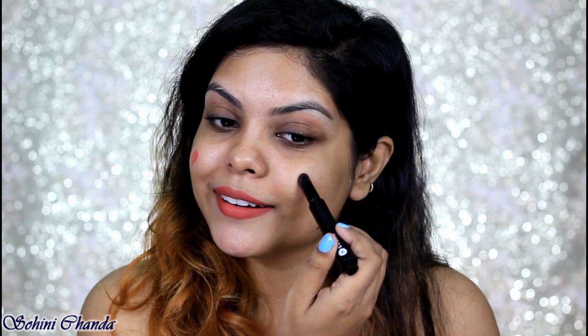So the lipstick is done. Now I'm going to use this on my cheeks for my blush and on my eyes as an eyeshadow. Little bit on the chin and the nose. Then I'm going to blend it with my fingers.